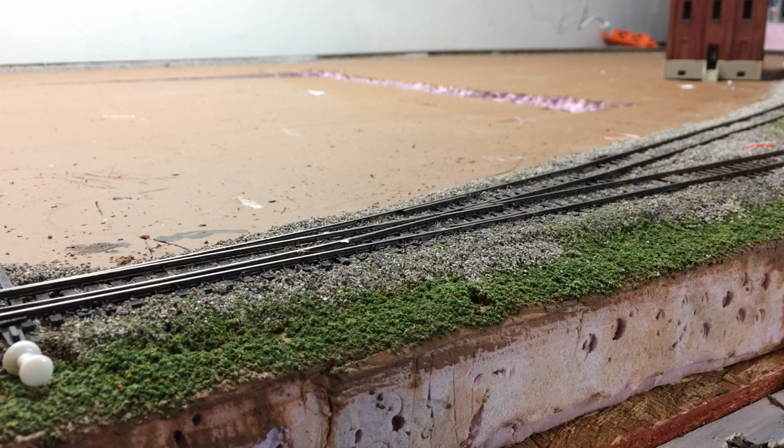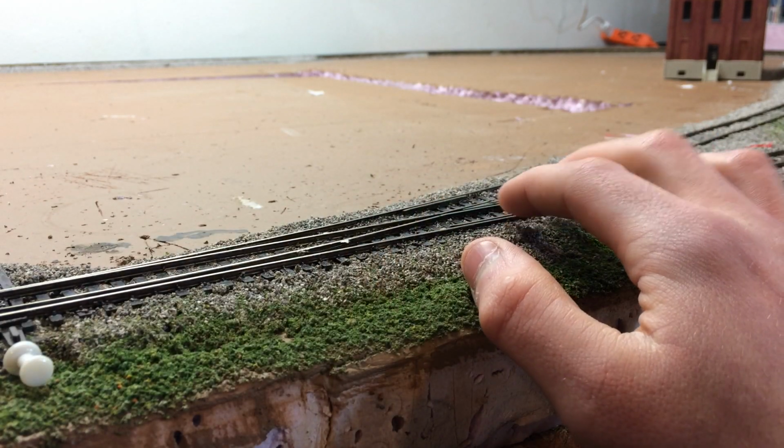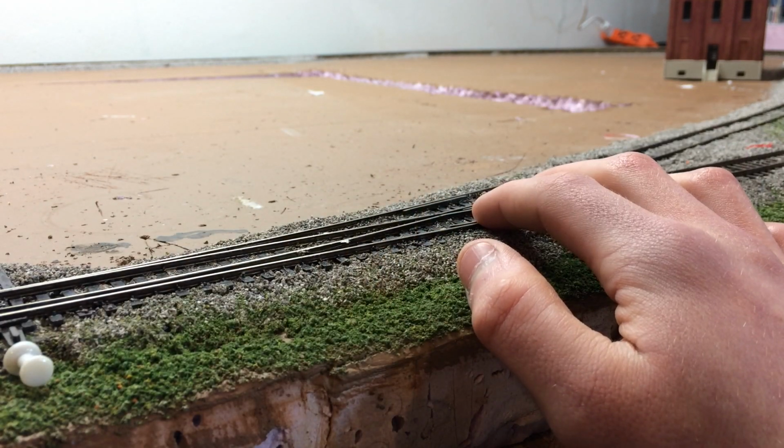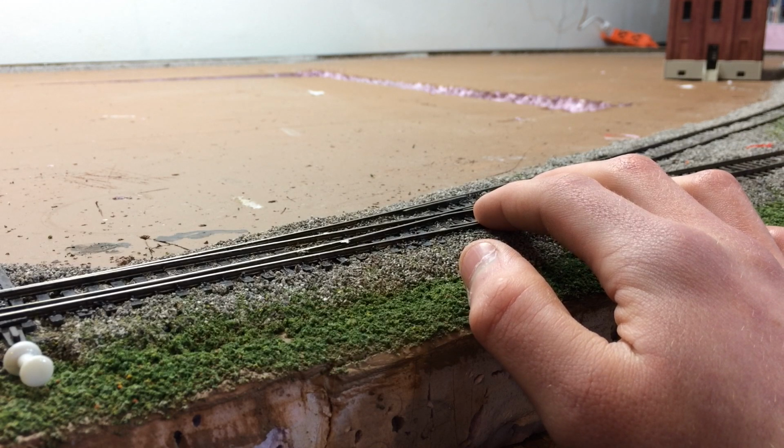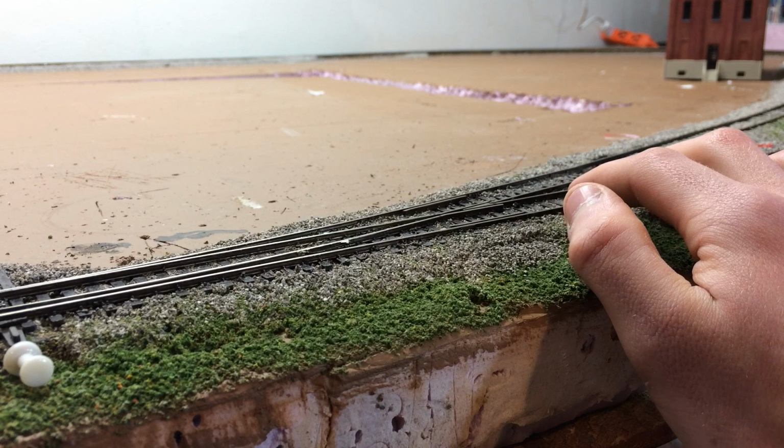The changes to the layout itself are pretty big since the last layout update. The last layout update I just had Bachmann E-Z Track, and that stuff's fine for a great starter layout, but I definitely wanted to upgrade to something a little bit better. So I purchased Micro Engineering Code 83 flex track, and I kept the track plan fairly basic. This is the only turnout on the layout, and this is a Walthers Code 83 number 6 turnout, I think. And all the flex track is laid on Midwest Products cork roadbed and weathered with Vallejo chocolate brown paint.